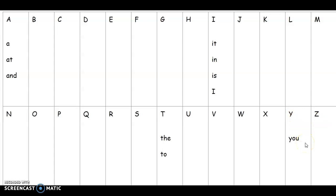Remember, starting tomorrow, we're going to play a mystery word wall game. So if you want, you can go back and look at these words on the word wall today to practice them. And if not, I'll see you tomorrow on the word wall.